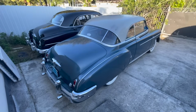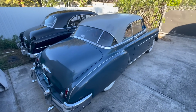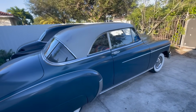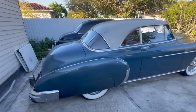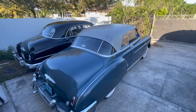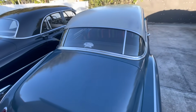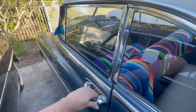This car has original paint. I got it from the original family. The car was purchased by one of the executives of General Motors in the 1950s, and he purchased it for his wife. At the time, the wife was young, but she had a disability. She was deaf. So for that reason, he decided to purchase the car with two special options.